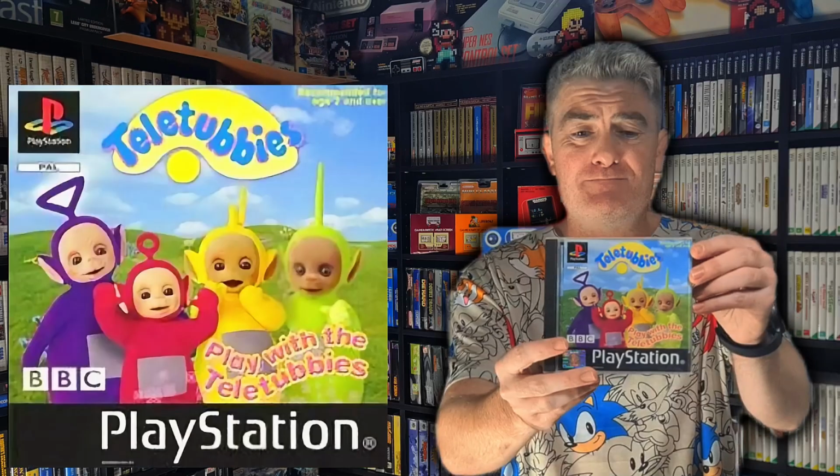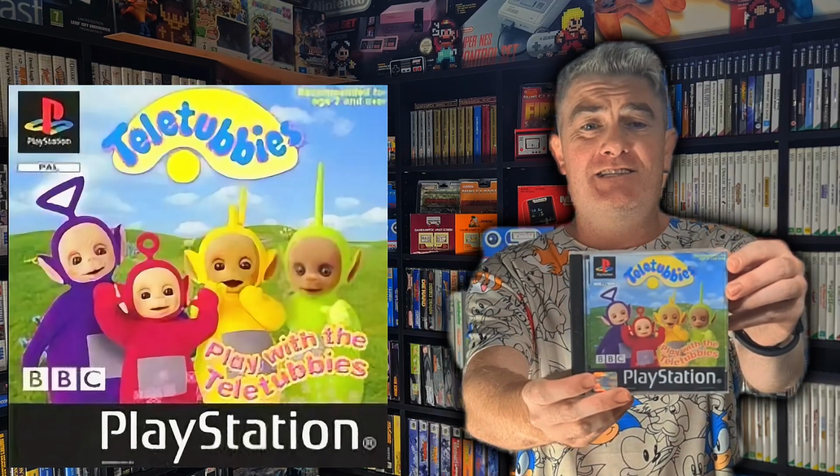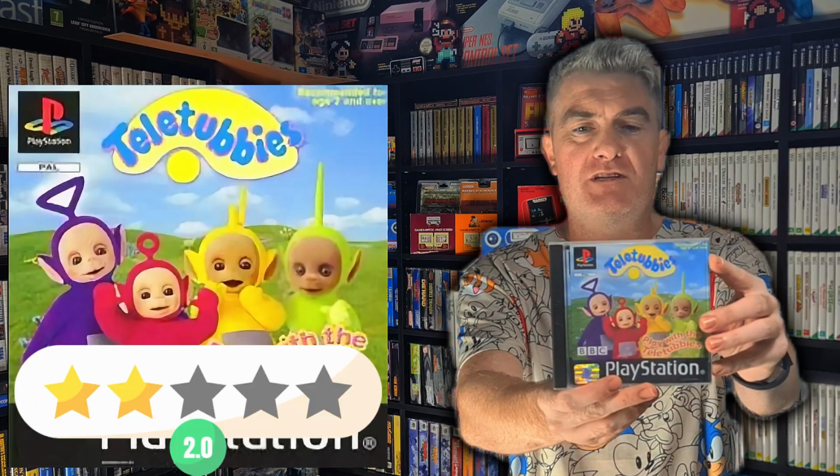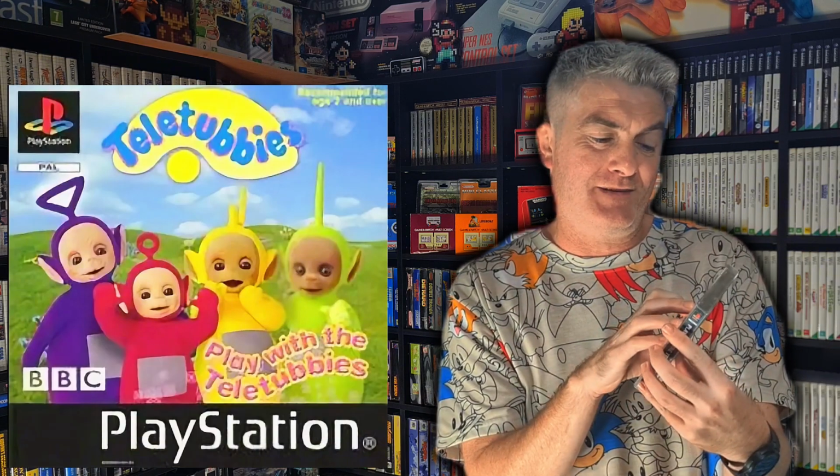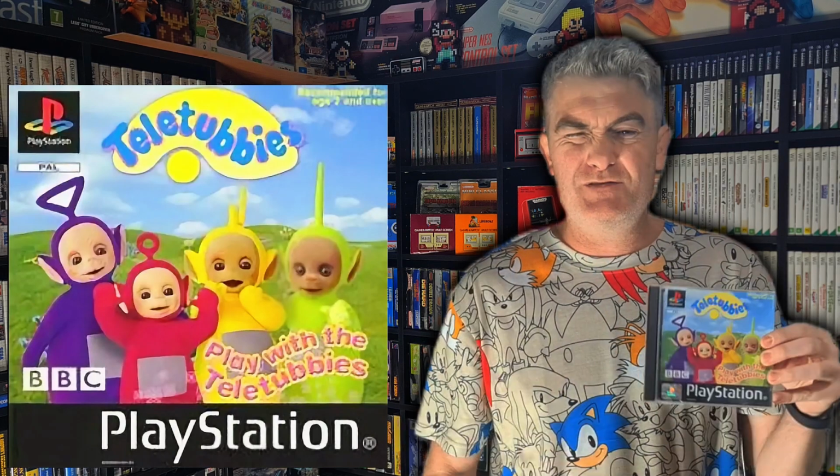First one is Teletubbies: Play with the Teletubbies. Now this is $28. This one sits at a 2 out of 5 on a dealer meter because it sits at $19.12. But this one I couldn't resist. I've never seen this one come up, so I thought, you know, why not? And who doesn't love Teletubbies?